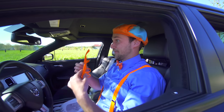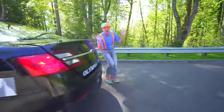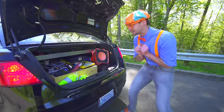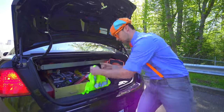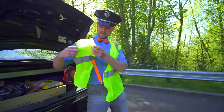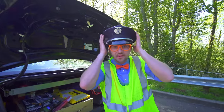Whoa, that was a close one. Hello. Hey, let's look at what's inside the back of the police car a little bit better. Ooh, look. We have a police officer's hat, and a safety vest. Oh, and it's bright yellow. Look at it. Wow. Nice bright yellow safety vest. How do I look? Okay. Oh, and I got my hat on.